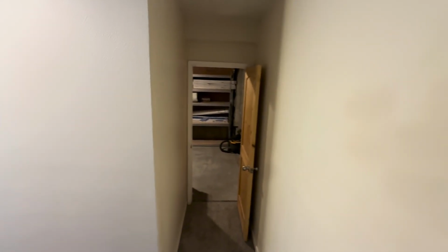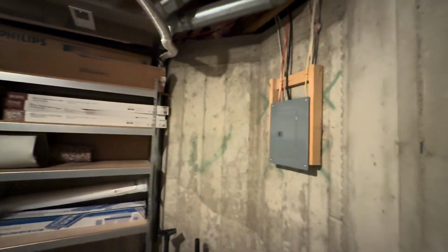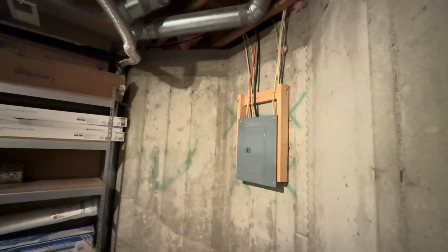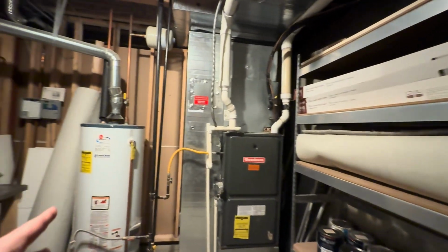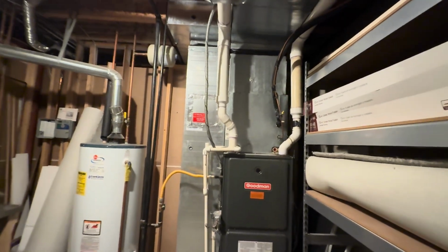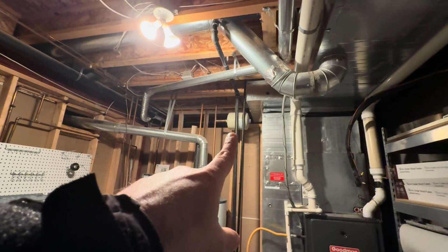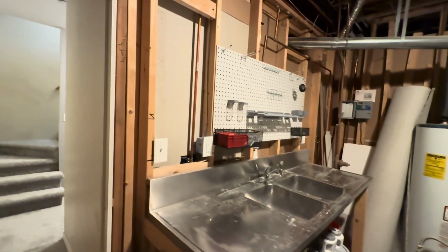So this is a full, well, I would say 90% finished basement. Right when you walk down, you have your utilities down here, and we do get a view of the foundation from this area. Everything looks to be in order there as well. So here's your mechanical, standard water heater, and high efficiency furnace. Always like to see that right there. Nice expansion tank. And they do have a nice utility sink down here as well.